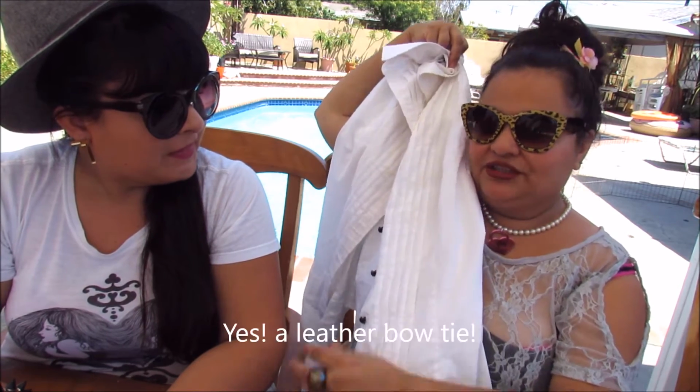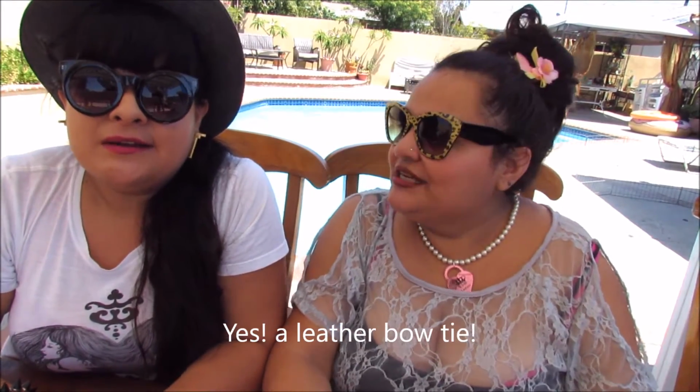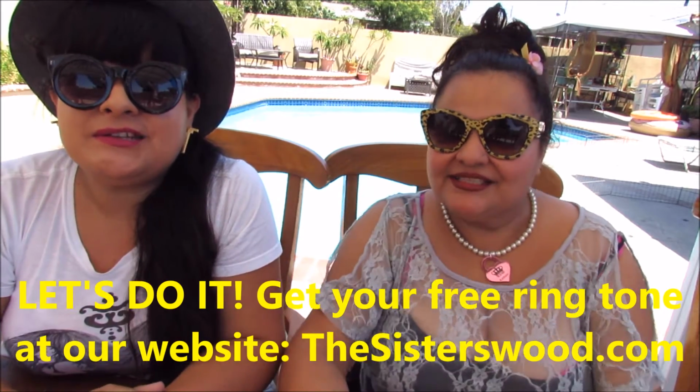Isn't that beautiful? I'll probably wear it with a bow tie or even a woman's tie. OMG, let's make a bow tie out of leather. Oh my God, that'd be so cool. We're gonna do it. Let's do it. And then we'll show you because we are super excited about it. And that's something new. This is what happens every time we go shop and find deals. With every outfit, every item, we always get ideas, right?